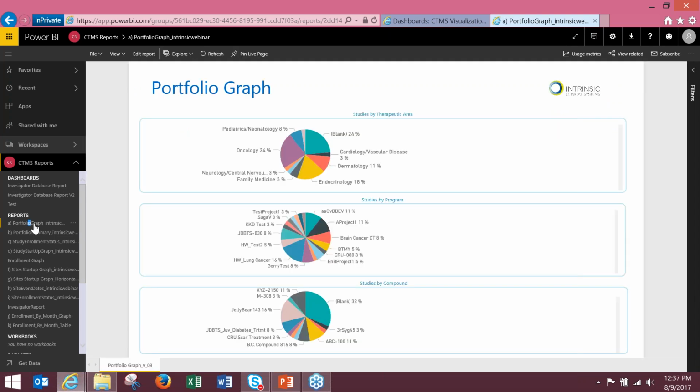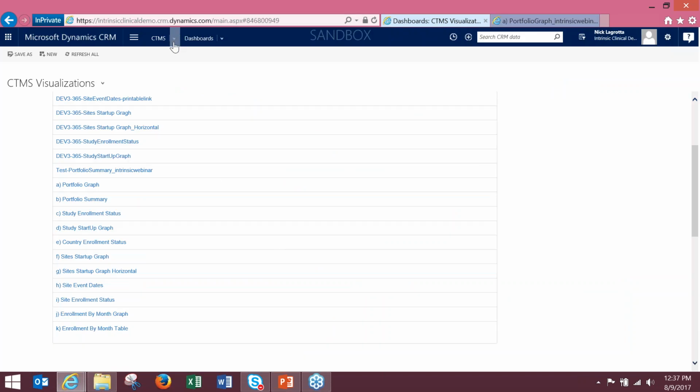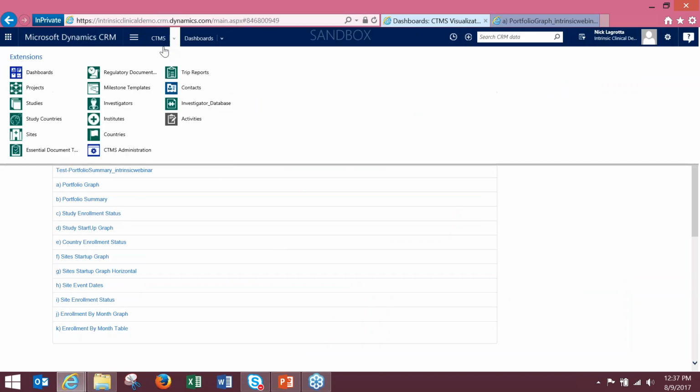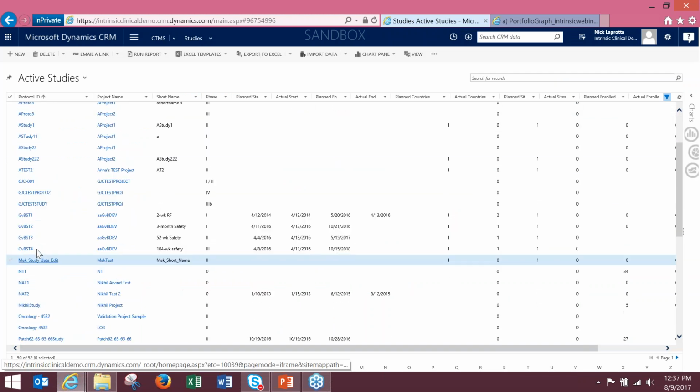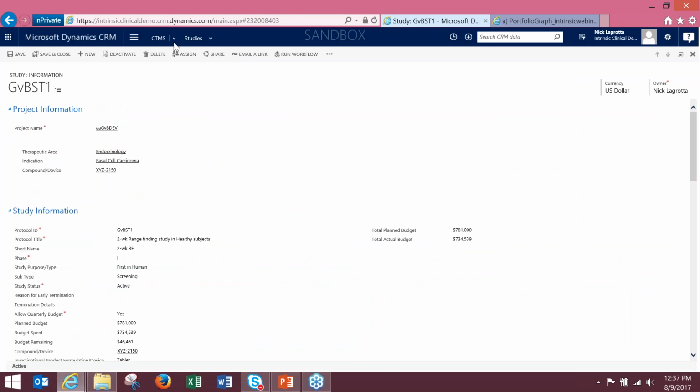So that is going through the system, going through the reports. The last thing I wanted to show everyone was the ETMF. So let's go back to that GVB study that we have right here. And once again, we have our general entities, we have our quick nav up here, and then we have our specific entities, and we're seeing the name of the study, GVB ST1.